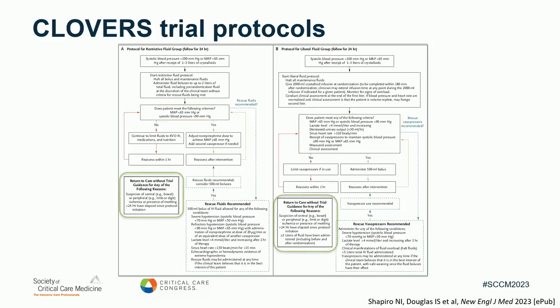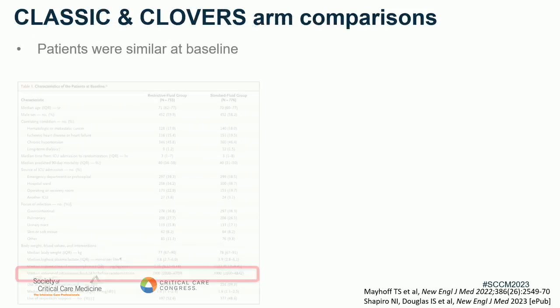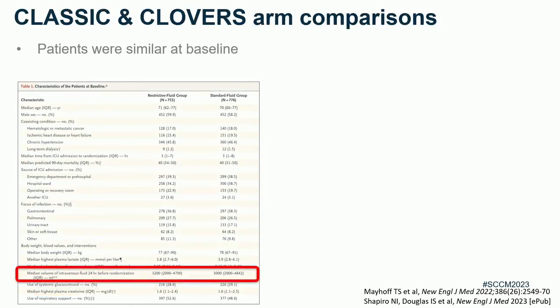Now, there were also some pop-off valves for safety reasons in this protocol. Patients were pulled out of their randomization arm if they had signs of severe injury, either ischemia or what have you. And then there was rescue with the other intervention. So if they were in the restricted arm, they would get fluids if they received an increase in their MAP from vasopressors, and they still had signs of hypoperfusion. And the same is true for the control arm in the sense that they would get more vasopressors if the fluids didn't correct that.